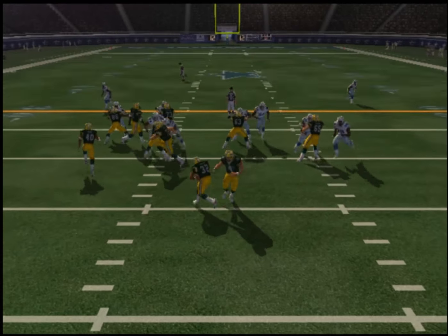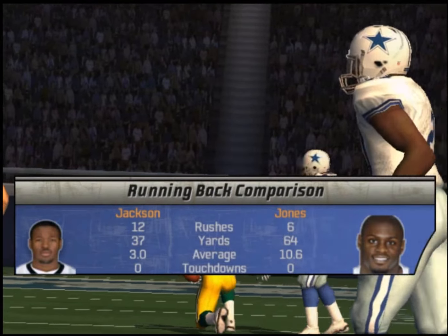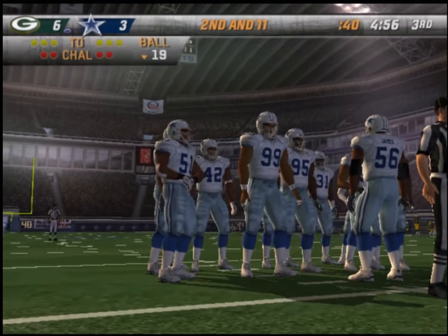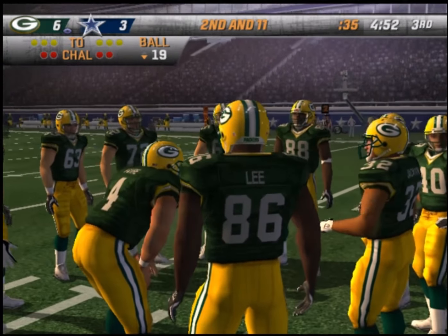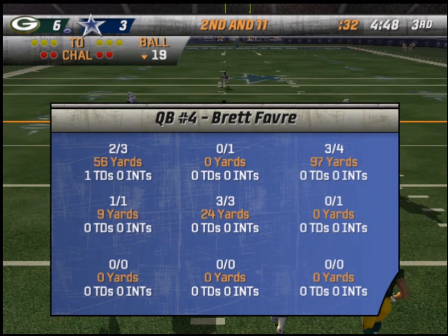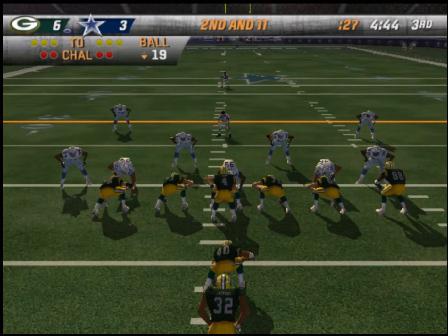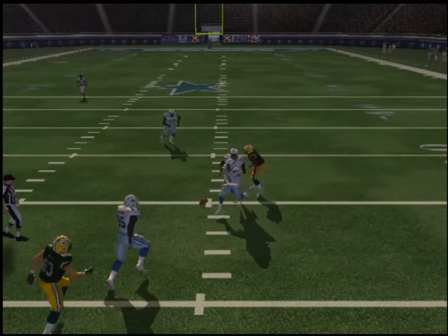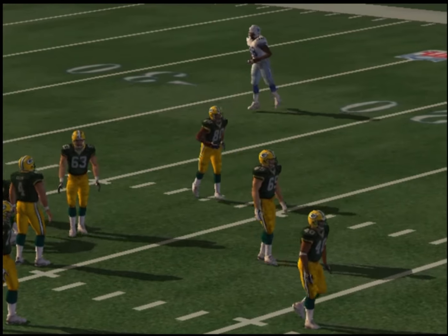The backs are lined up in an I. He's brought down behind the line for a short loss. So let's take a look at how this back compares to the opposition. They'll go from the I formation. Here comes the blitz. Throwing. It's broken up. So it's the one they were trying to get the ball to. Newman had the coverage on the play.